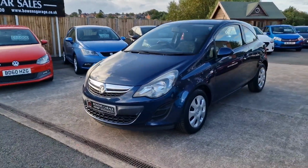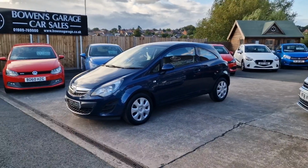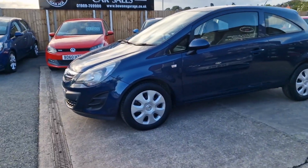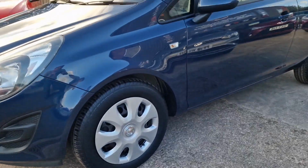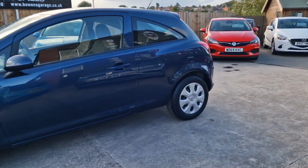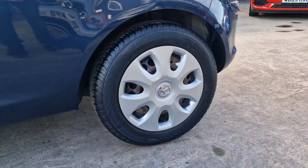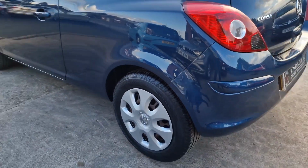December 2013 registered, just 17,000 miles. One owner from new. And like I said, just 17,000 miles. And it comes supplied with a full and comprehensive 9-stamp Vauxhall Main Dealer service history. Serviced absolutely right the way through its life at the Vauxhall Main Dealer.